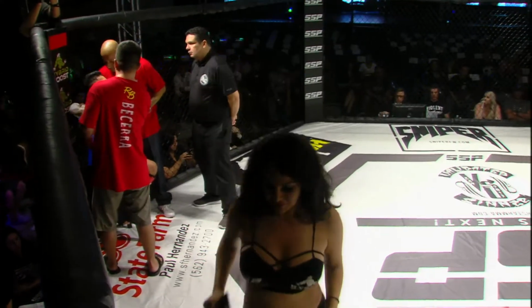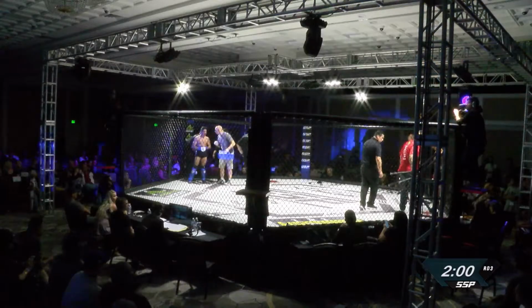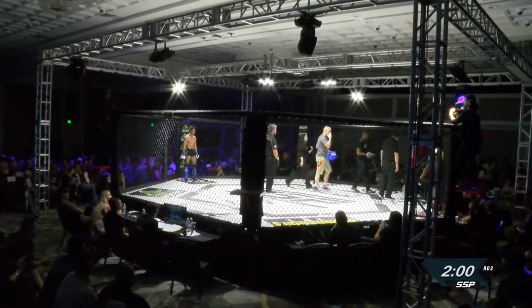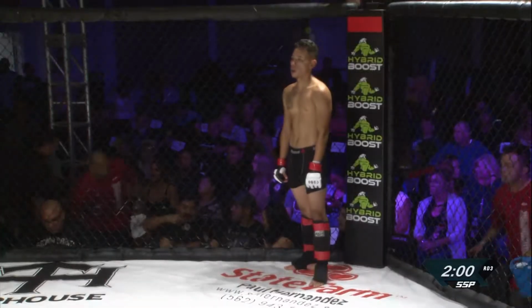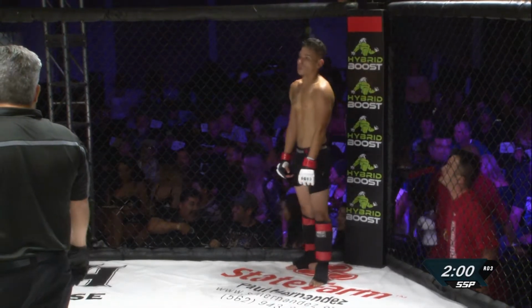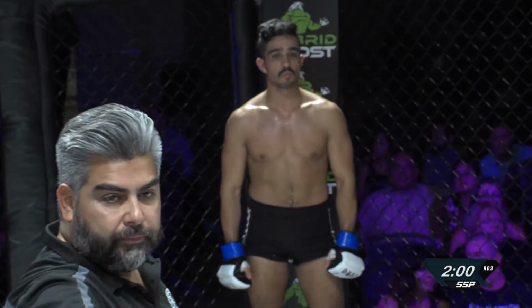You don't really notice that in Romeo's style, though. He looks more to be using more Western boxing than anything. Not as much blitzing as you would see from a karate guy, but I'd like to see him try to get the fight to the ground again and not give up position. I think if he can stay on top, he can win round 3 and possibly land a submission or a TKO.